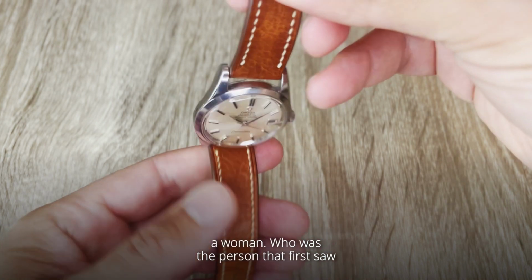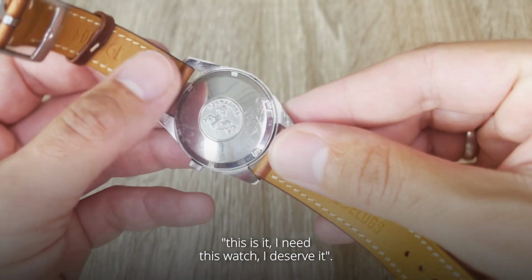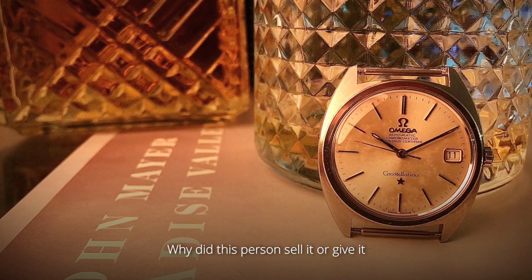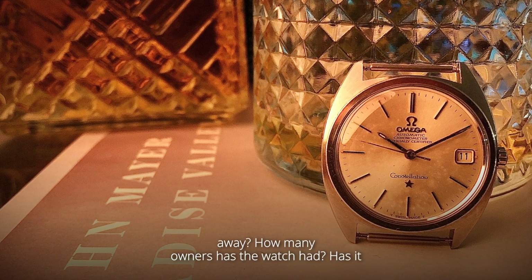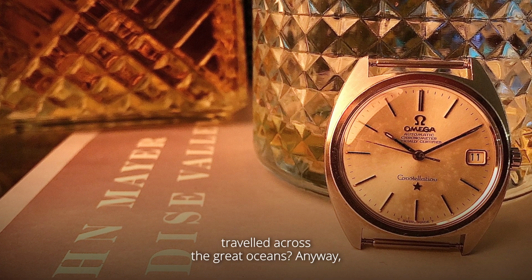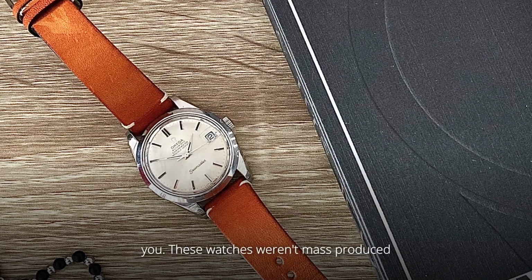Who was the person that first saw this watch in a store window and thought, "This is it, I need this watch, I deserve it"? Why did this person sell it or give it away? How many owners has the watch had? Has it travelled across the great oceans? Anyway, I like to speculate and dream, and so should you.